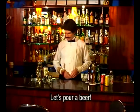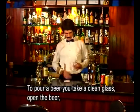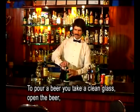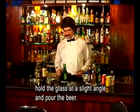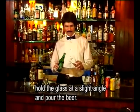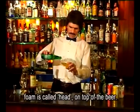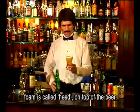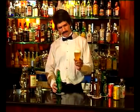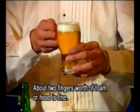Let's pour a beer. To pour a beer, you take a clean glass. Open the beer. Hold the glass at a slight angle and pour the beer. You want to have a little bit of foam. Foam is called head on top of the beer. About 2 fingers worth of foam or head is fine.